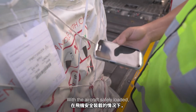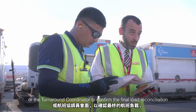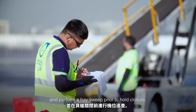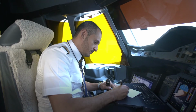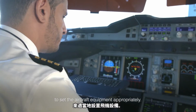With the aircraft safely loaded, the ALS meets with the ground dispatcher or the turnaround coordinator to confirm the final load reconciliation and perform a bay sweep prior to hold closure. The load sheet is sent automatically by the load controller to the flight deck communication system. The flight crew will use the information in the load sheet to set the aircraft equipment appropriately.